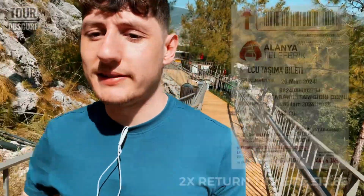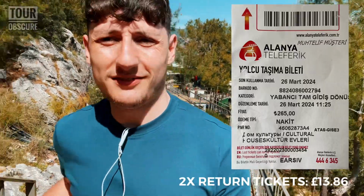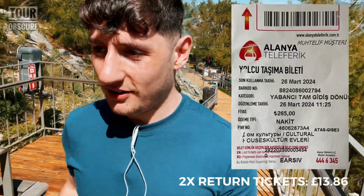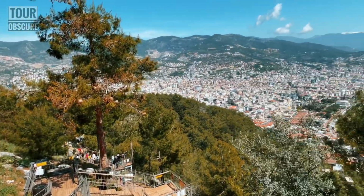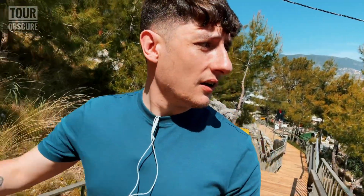So we've just got off the cable cars, quite reasonably priced to be fair. I think it was 520 lira, which I'll be honest, it's too hot to even think about what that works out in pounds. So I'll pop that on the screen now. But it's beautiful up here, some amazing views, as you probably saw from the cable car footage as well.